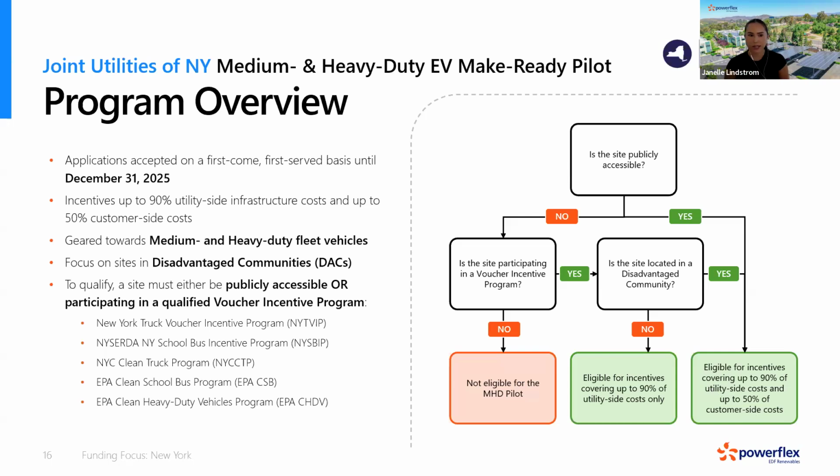The diagram to the right just breaks down the types of incentives that you'd be eligible for. Again, to reiterate, if your site is publicly accessible, you would be eligible for that full 90% utility side cost covered and up to 50% of customer side cost covered. However, if your site is not publicly accessible, you are participating in a voucher incentive program, but your site is not located in a disadvantaged community, you would only be eligible for incentives covering up to 90% of those utility side costs only. So it is important to be sure that you meet all of the specific criteria in order to unlock that full incentive.